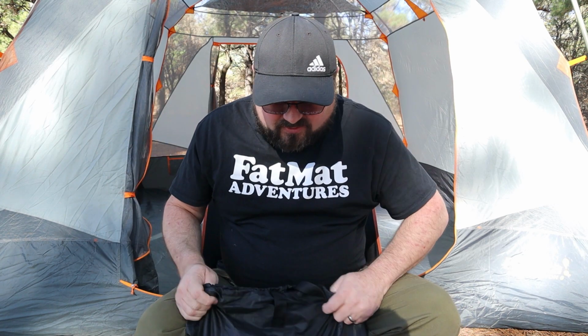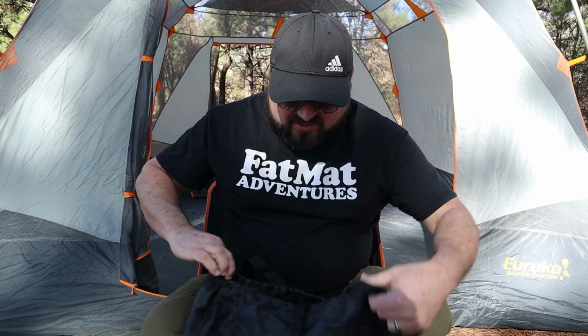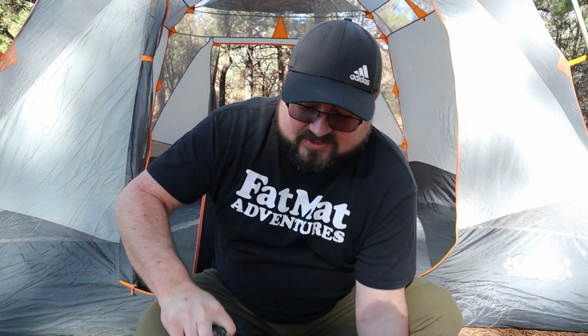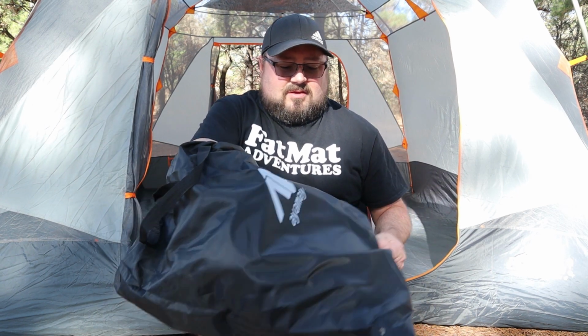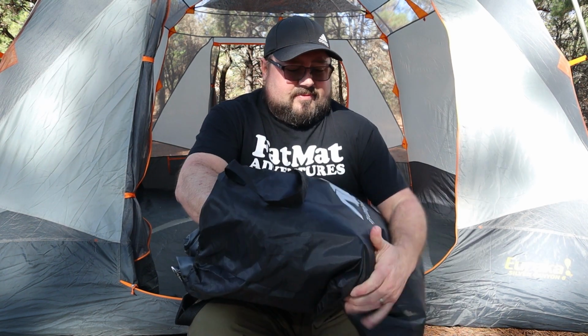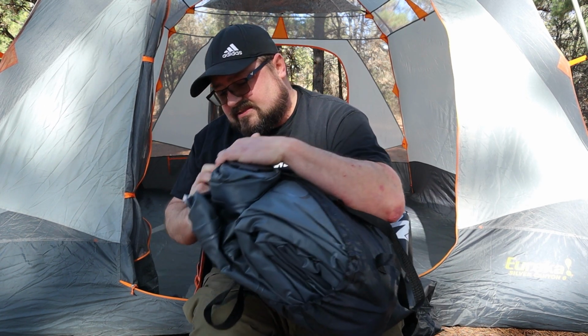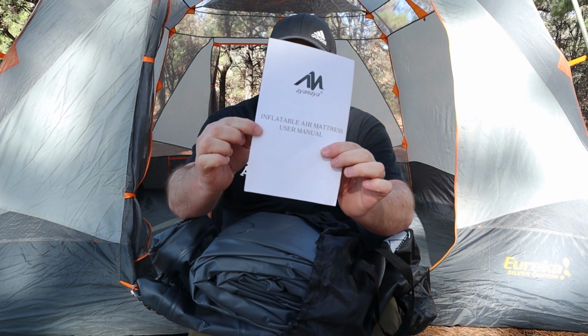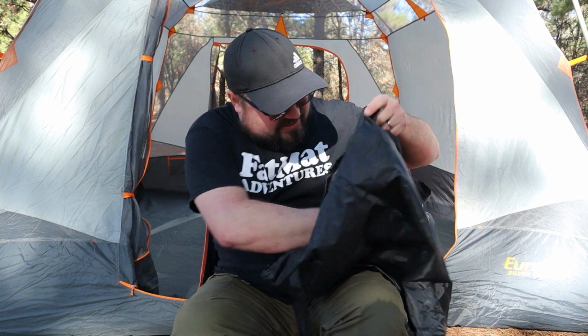So inside the bag, by the way, you get a nice oversized bag for the mattress itself, which is cool. I hate getting the stuff bags that are so tight you can't put things back into it. So let's take a look at what we get here. First of all, let me pull the mattress out itself. And this is going to be the very first time I'm setting this up. So we got the mattress itself. We have the user's manual. Set that down for now.